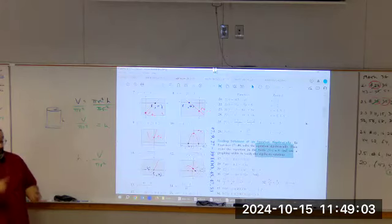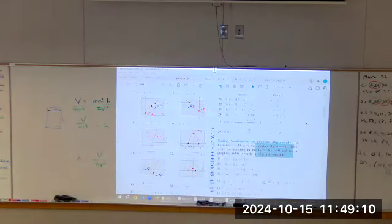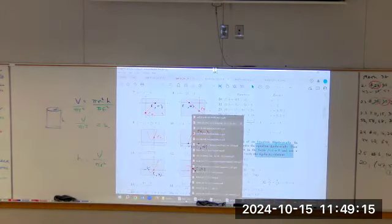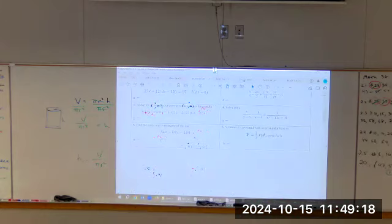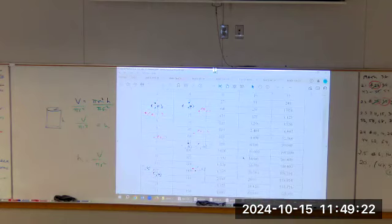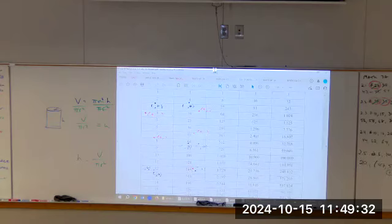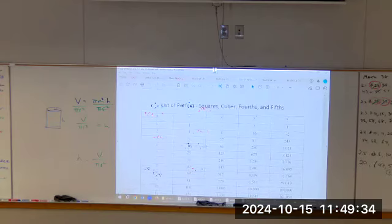And then the rest of Thursday, square roots. You're going to get that before you leave. I've got 1 minute, so I'm going to show you what you're getting. You're getting a push prep for 21 and 22, but you're also getting this list of perfect squares, cubes, fourths, and fifths. Some of these, like 25 to the 5th, you're not going to need to know by heart, but you are going to need to know some of these. The more you know, the better off you're going to be.